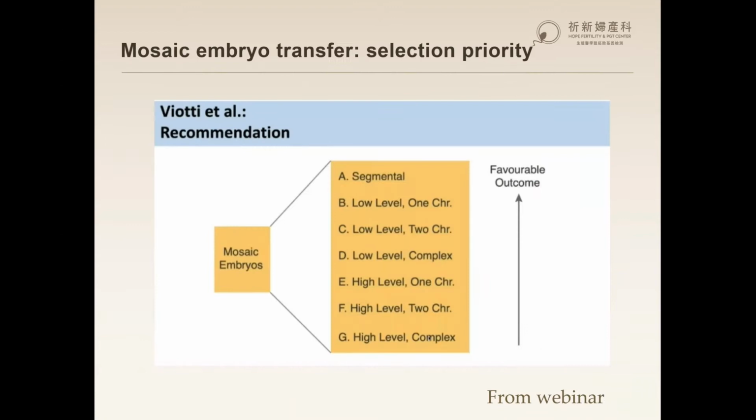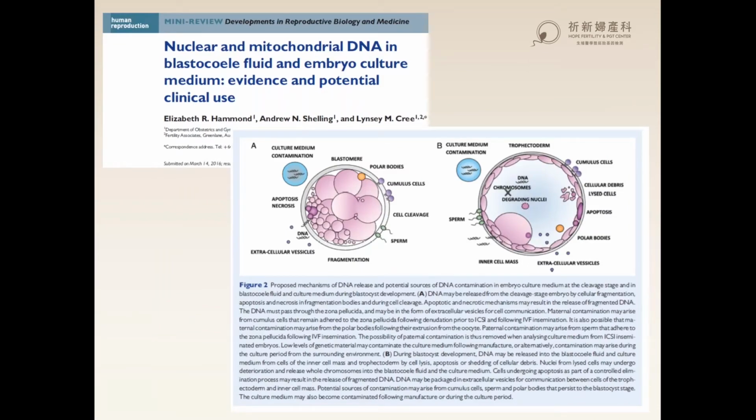Last year, there was a multi-center study about the result of mosaic embryo transfer. According to the result, the PGT-A report should be provided as selection priority criteria rather than just yes or no. The highest successful rate is the segmental mosaicism. The lowest is the high-level complex mosaicism. Even more, Dr. Norbert Gleicher reported that he replaced embryos with abnormal chromosome reports and got some successful deliveries. Furthermore, if we can get the DNA sample in a non-invasive way, such as collecting spent culture medium, we might improve the successful rate and see the benefits of aneuploidy testing.